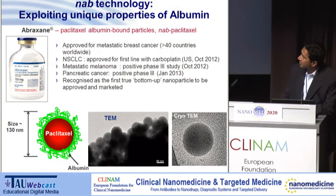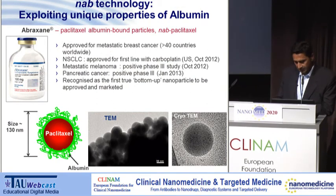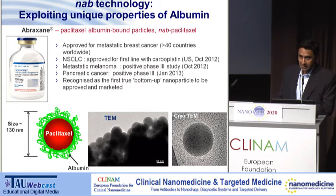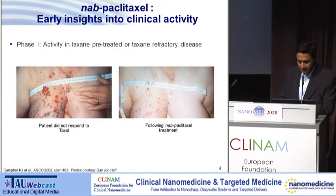So most of you are probably familiar with this drug. It was approved in 2005, first in breast cancer, and then more recently in lung cancer, and now we have some positive data in pancreatic cancer and in melanoma. It's a nanoparticle made with albumin and paclitaxel, and you can see some pictures of the cryo-TEM. It's about 130 nanometers in size.